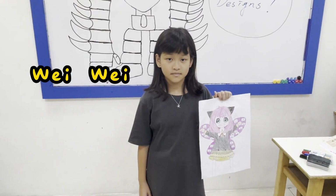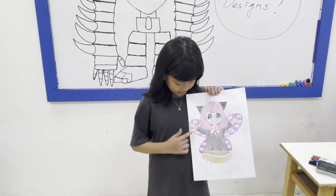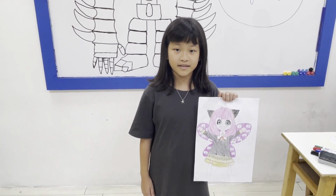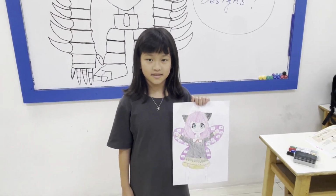Hey, wait, what's your robot's name? My robot's name is Anya. Anya? Now what can Anya do? It can deliver mail. Deliver mail? Now, Anya looks very familiar. Have I seen it before somewhere? It looks like a character in Spy Family. Spy Family, that's right, of course.